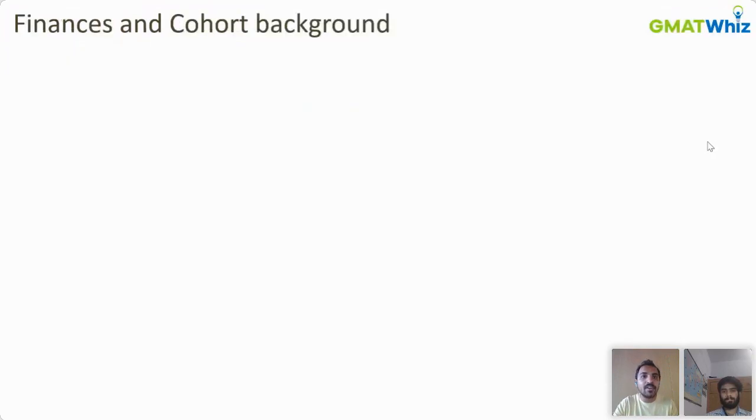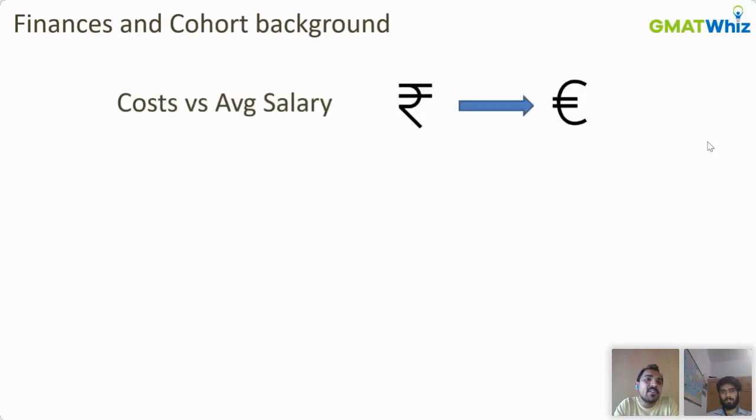Moving on, finances and cohort background. This makes one of the most important points here. So costs versus average salary. By average salary, I do not mean what the schools list on their websites, because in such diverse cohorts, such diverse batches, they have a person who has only about 4 years of work experience but has 780 on the GMAT.